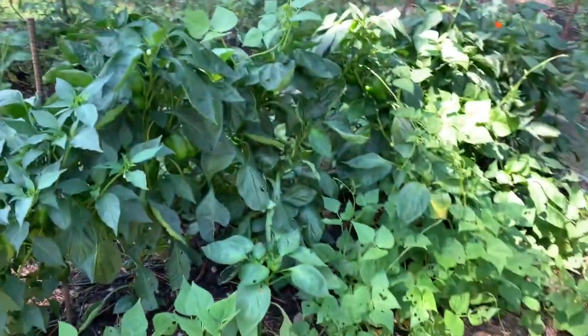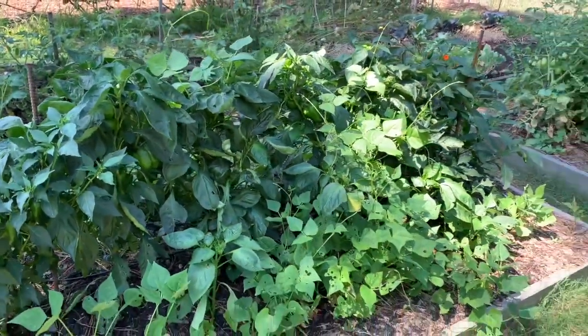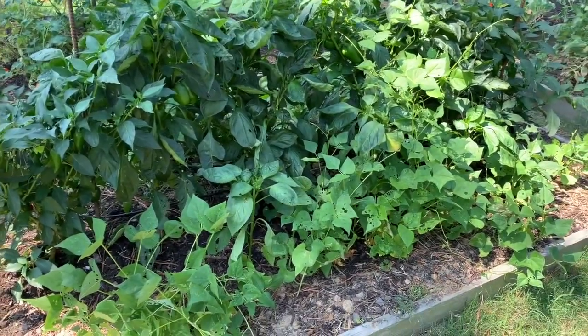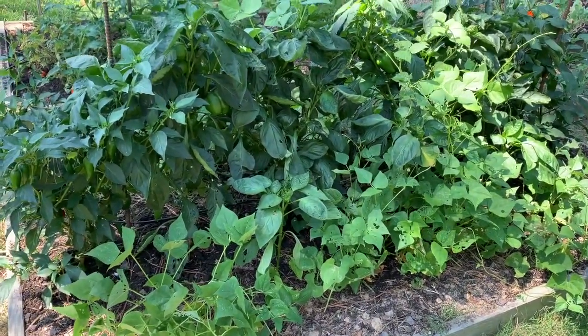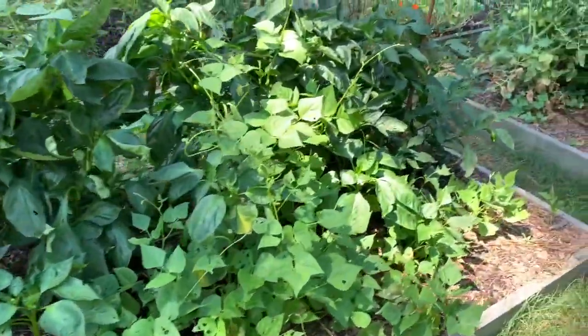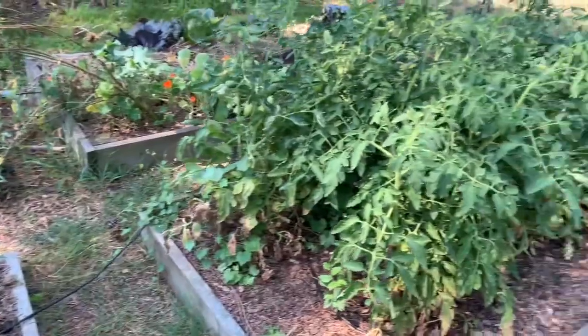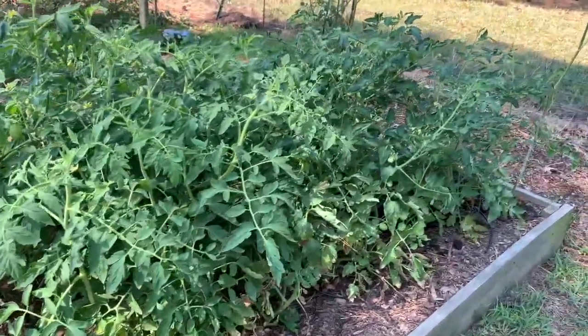And then on each side of the bell peppers, I think those are red kidney beans. I haven't ever had a great crop of those yet, but I keep trying them because we eat so many. So that's what's on either side of the bell peppers. I also have jalapeno peppers on the end. And then this is a second planting of Roma tomatoes.